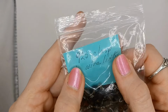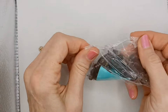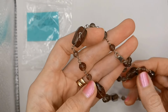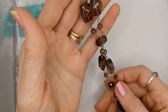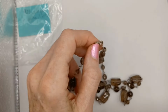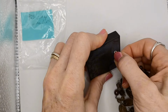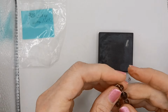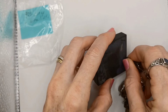Okay. There's a note in this one. Let's see, 925 clasp and wire links. Let's see what this is. So smoky colored glass beads. And I love to shine things up in the ultrasonic, so this can definitely go in the ultrasonic. And you know that I love to test. I just like to see that blue streak come up. It's just satisfying to me. So there's the clasp, and it says also the wire links. So let's see if we can get a good scratch on these little wires.